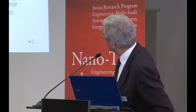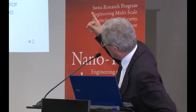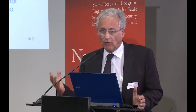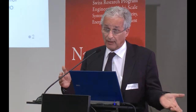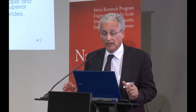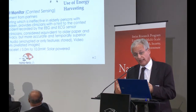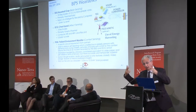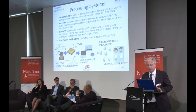And here is the power for every system, which is shown. For the solar, we may obtain roughly 10 milliwatts per square centimeter. For the thermoelectric generator, only 20 microwatts per square centimeter. And for the piezokinetic system, only 4 microwatts per square centimeter. But we would like to use the 3 kinds of energy in order to do the energy scavenging system.